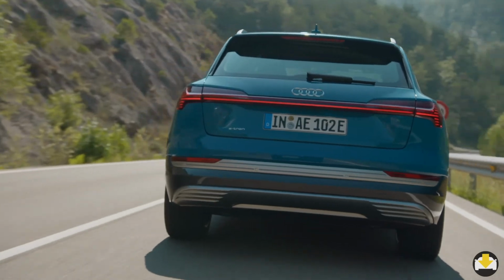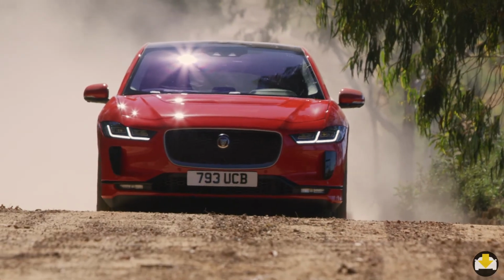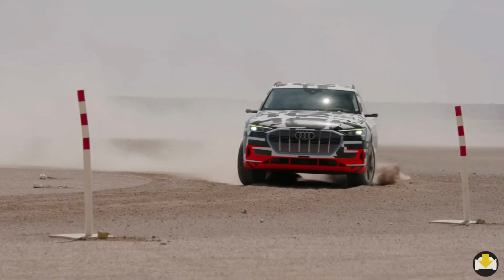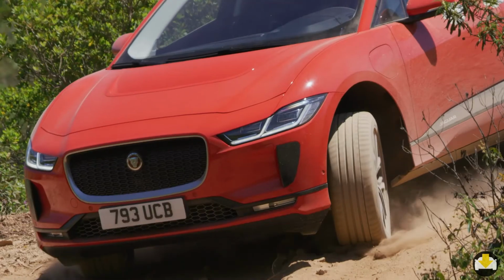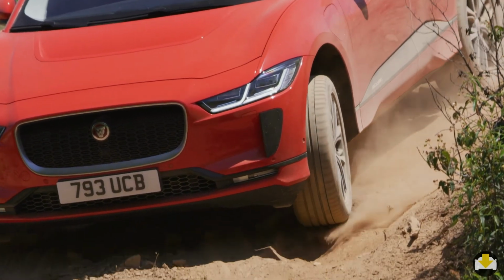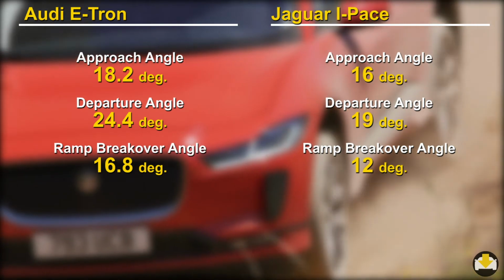Now, in the electric car world, it's rare to find cars that offer off-road capability. But in this case, both can go off-road. With the I-Pace, you get a perfect 50-50 split for all-wheel drive, whereas with the e-tron, it's more of a rear-wheel drive bias. Both cars get air suspension, which can be used to raise the vehicle for off-roading performance. In off-road mode, the I-Pace delivers an impressive 11-inch ground clearance compared to e-tron's 8.8 inches. But despite that clearance, with its low-slung body, the I-Pace achieves shallower off-roading angles than the e-tron.